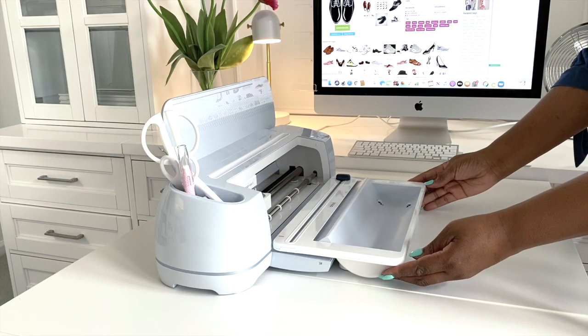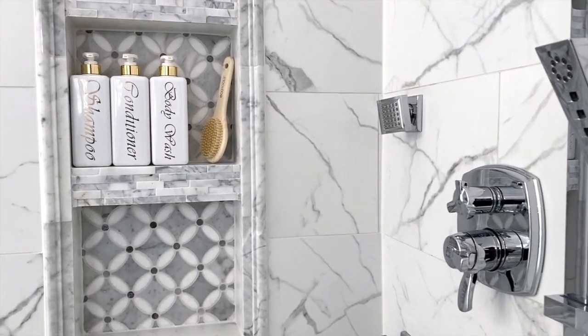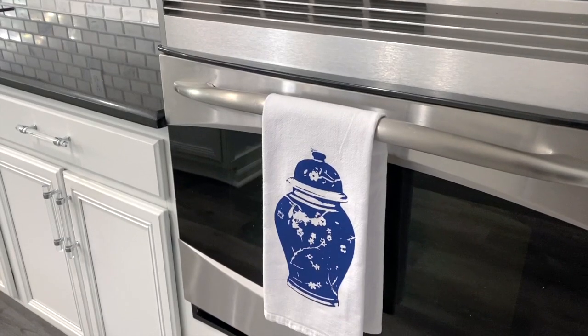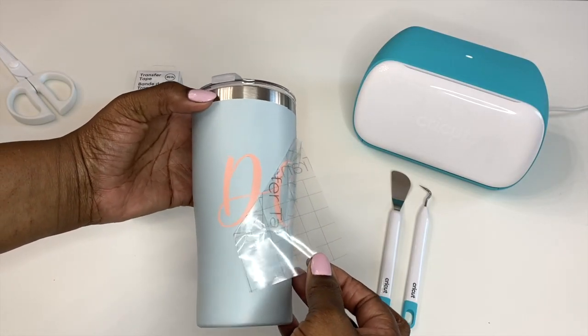Now it's time to sell your items. You can try flea markets, boutiques, Instagram, Facebook Marketplace, party events, even sport teams. Start slow, you guys. Chat with your family, your friends, and if your product is good, it will take off.